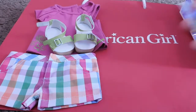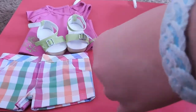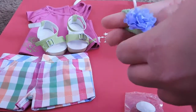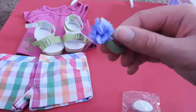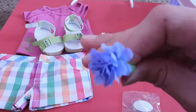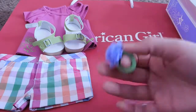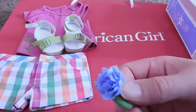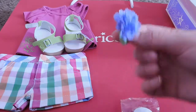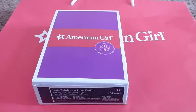And the last thing in this set is a little scrunchie with a flower on it, which I haven't seen from American Girl, I don't think ever. So this is very interesting. This is an extremely unique set, just the fact that the top has one short sleeve and one tank top side. The shorts are kind of an interesting pattern, the shoes are pretty fun, and now it has a flower scrunchie, which I like to put at the end of like a braid or something. So this is a very interesting and adorable set.